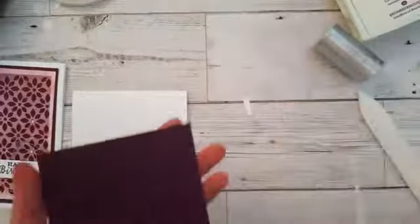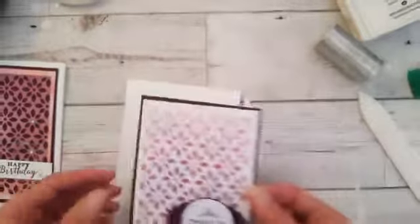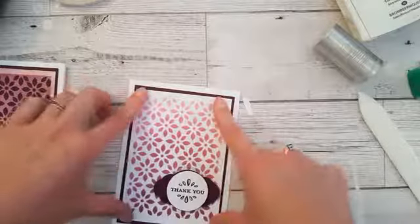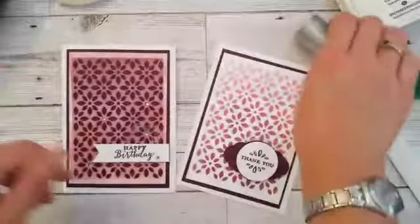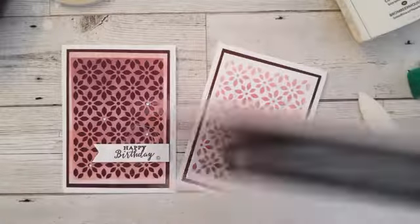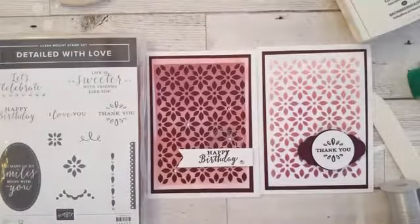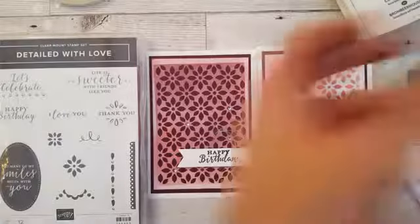And then just glue it down. Easy peasy. So it's a good way, as I say, to get 2 cards out of 1 piece of your designer series paper. There we go. And there we have it. So that's the Delightfully Detailed, or the Detailed with Love stamp set, and the Delightfully Detailed designer series paper.